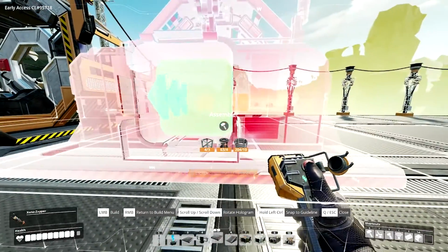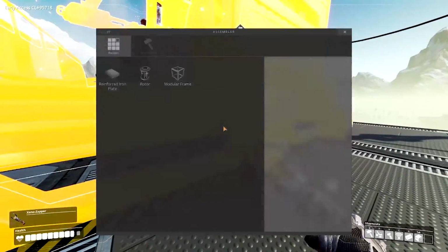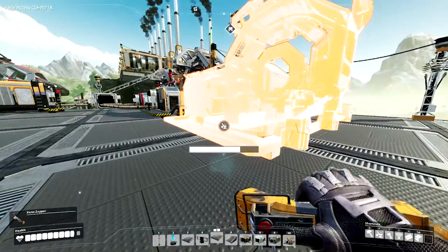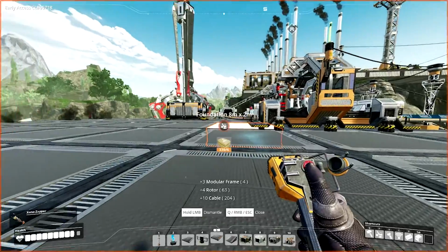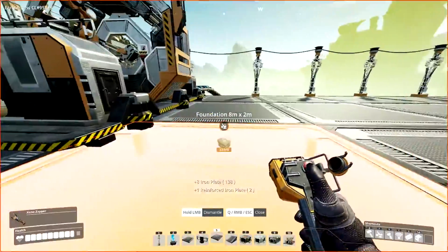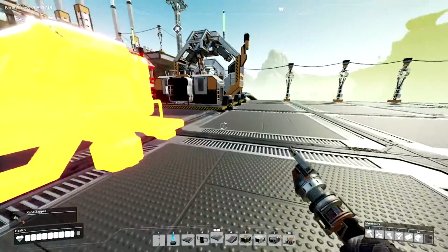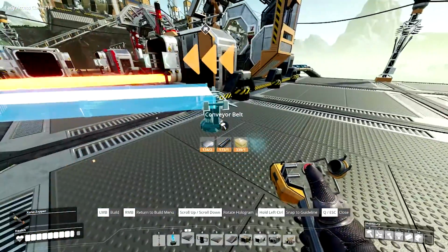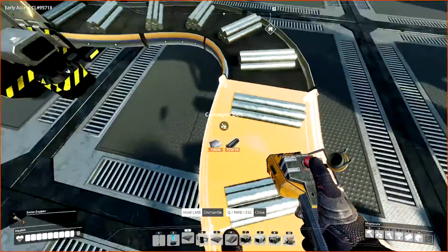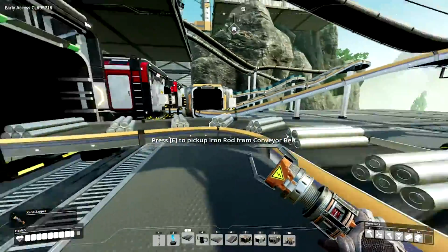All right, assembler. Okay, now what do we need in order to make a modular frame? We need reinforced iron and iron rods, which actually I need to move this up front if I'm going to do that. So maybe we'll focus this one directly into being made into this assembler. Let's go directly into here, and this will be filled with iron rods, which these iron rods are only Mark 1. How many Mark 2s can we make? We can make only 2. All right, that's fine.